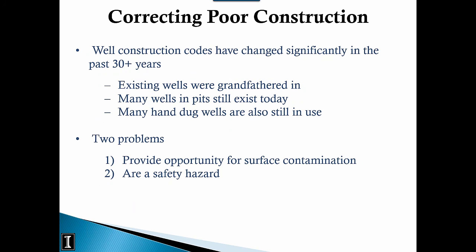So as far as correcting poor construction, as I mentioned earlier, well construction codes have changed a lot in the last 30 years. I know even our code for dug and bored wells changed probably 15 or 20 years ago, where now there's more rules to try to make it safer and to protect better from the surface. But old wells have always been grandfathered in, so even a well that was drilled 25 years ago that met code then might not meet it now for whatever reason.